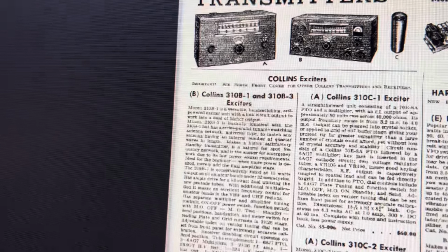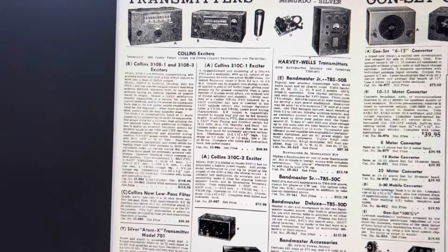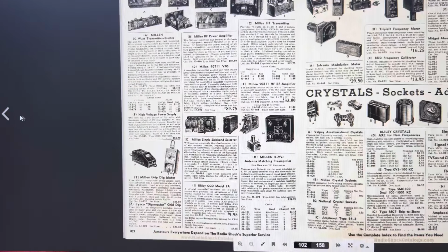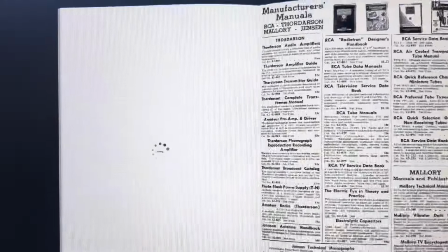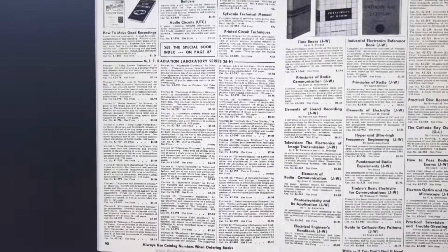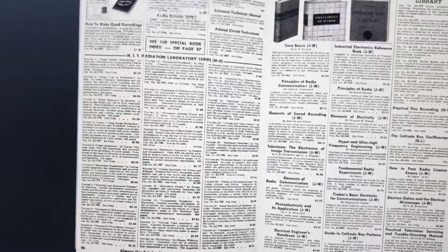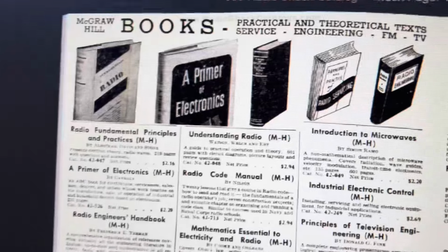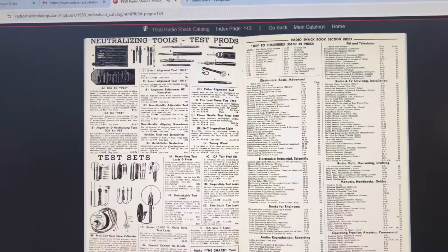Transmitters. I believe we have Johnson in here. We've got Heathkit. Or you had Heathkit probably as well. So it's a pretty amazing catalog, and there was a lot. This is 1950. It's mostly all ham radio, and it's just kind of fun to look at this. They also had plenty of books. I believe there were ham radio study guides in here from the 50s. A primer in electronics.